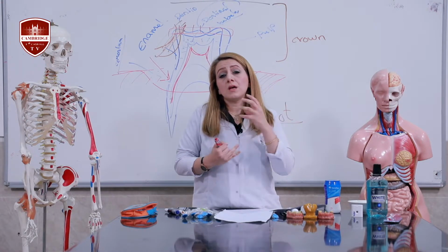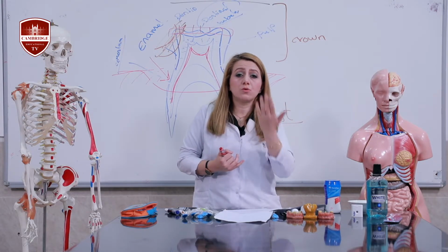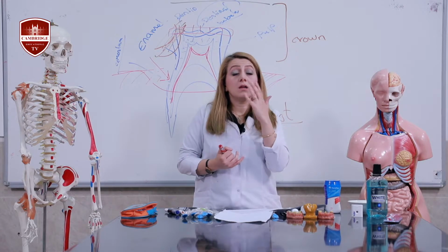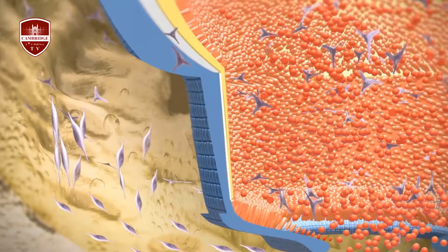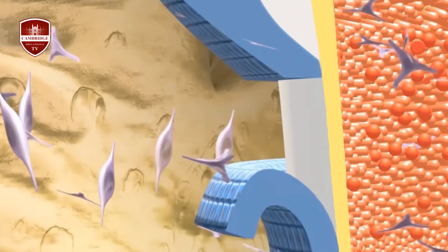Number two, if you have a fractured tooth, you fell down, you broke a tooth, then you have exposed dentin to the air. So you need to take care of it and seal it as fast as you can. So you will go to the doctor. They will do something called either a crown or inlay. What does that mean? We are going to reduce the size of your tooth.